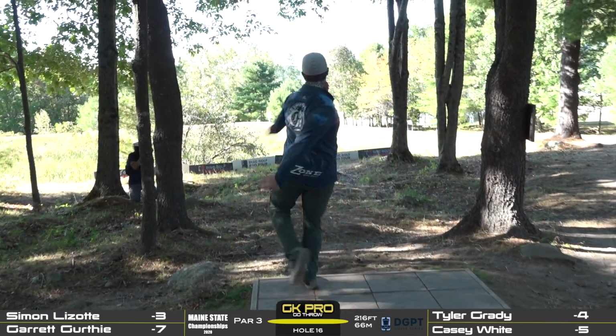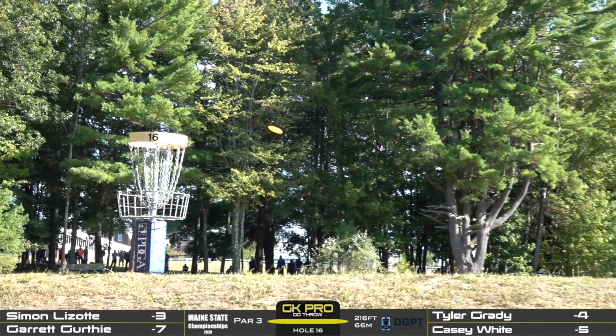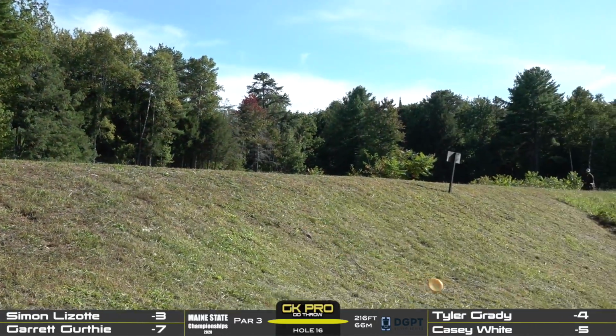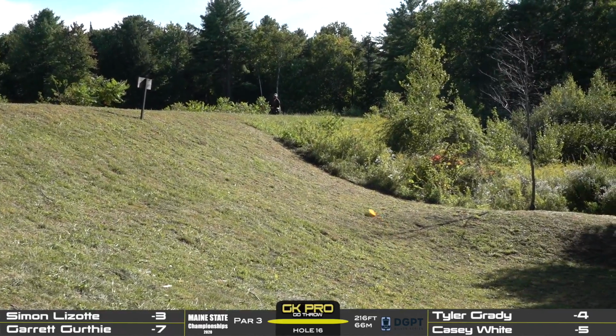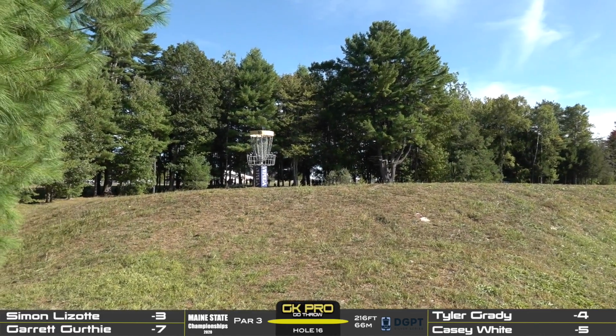Garrett looking to just play a soft hyzer. So he's really trying to take a lot of power off. It needs to sit. Oh, he just catches that back, and you see how quick that rolls. Man, there's no chance of it sticking on the backside of this green.